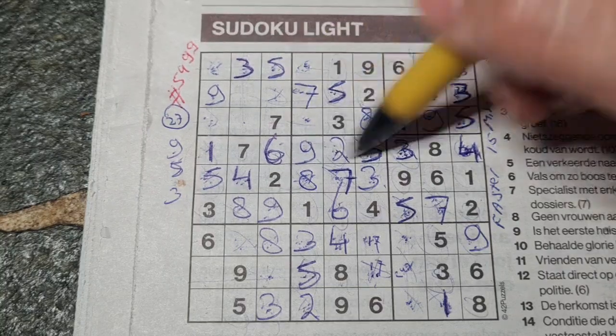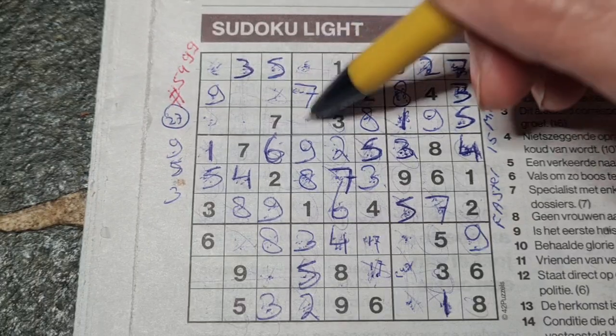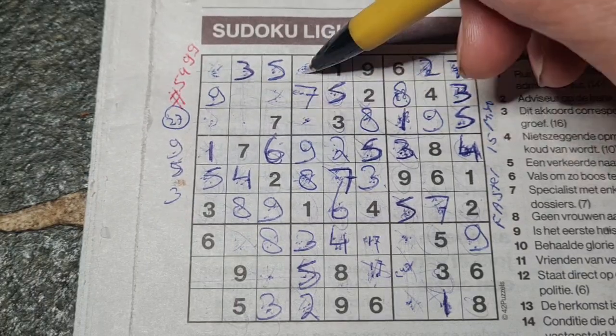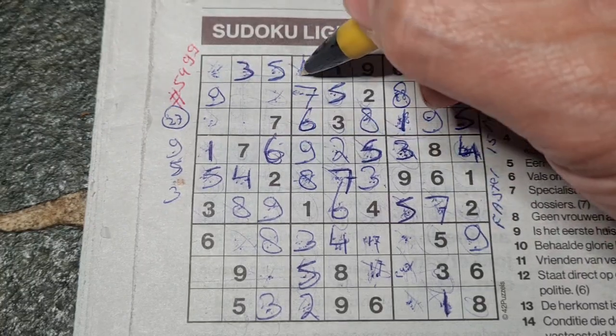2 numbers left in this big square. The 1, the 2, 3, the 4 is missing. The 5 and the 6 is missing. 4 and the 6. We have a 6 in the first row. No 6 there. 6 should be here, and the 4 goes there.